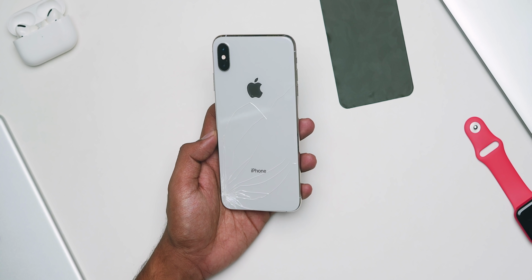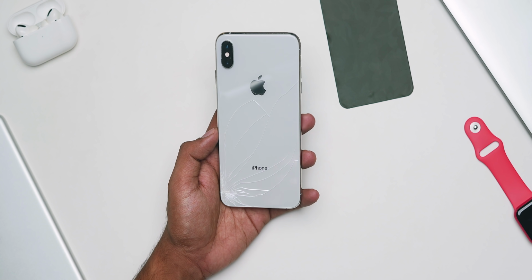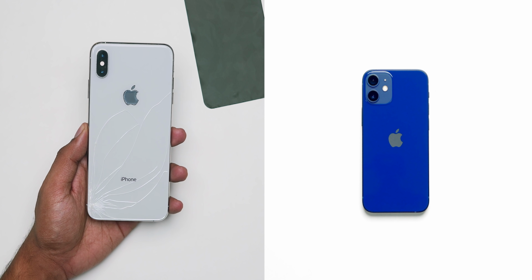See, glass backs tend to break easily when they are dropped. We have a broken XS Max with a skin, and even the iPhone 12 mini. All of them have glass backs. While this F62, I've dropped it a couple of times, and as you can see, it survived.